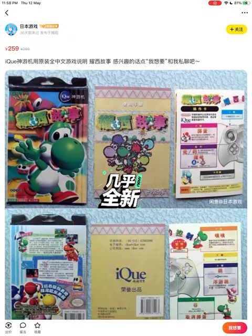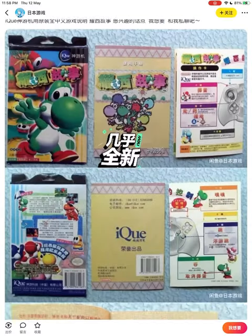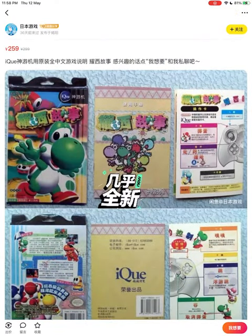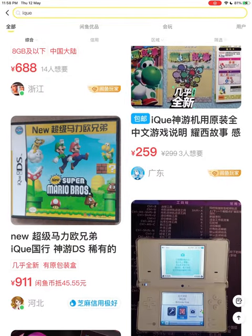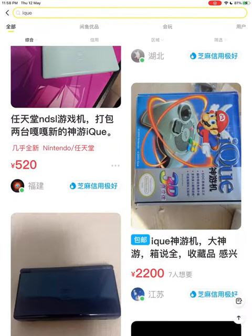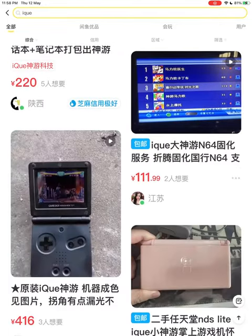And here is a boxed IQ game. So I believe how physical IQ games work is that they just come with... Because obviously IQs don't use physical cartridges, because it's all stored on the system itself. So I believe what you get with these is a download code or something. Correct me if I'm wrong. I still need to make that big IQ player video someday.